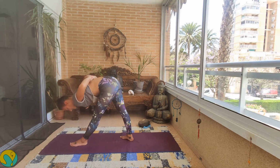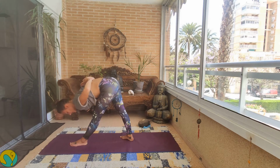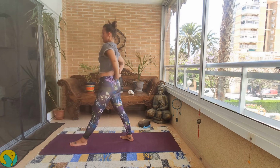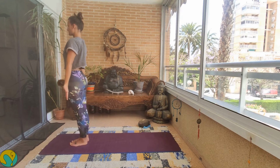Feel into your body. Feel what's happening. Push your left part of the hip back and the right hip forward. So really have the hip looking to the short side of the mat. Go a bit deeper. And then inhale, come up. Release your arms and step again in front of your mat. Samasthiti, reconnect.